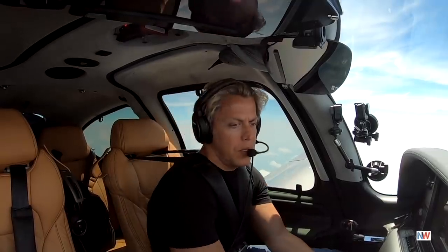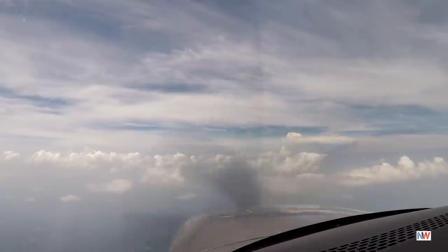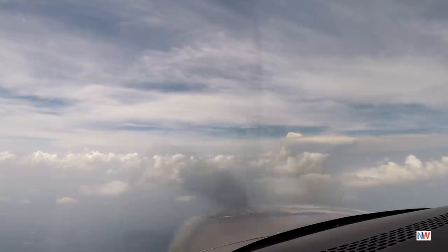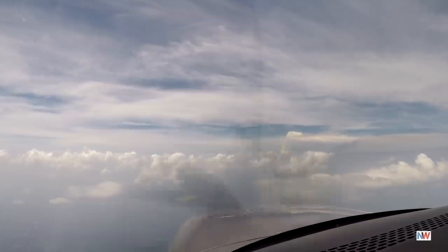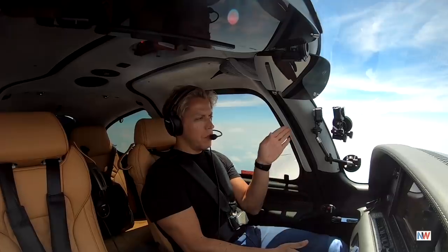All right, it's time to pick up the ATIS into Asheville. Asheville Regional Airport, ATIS information India, 1815 Zulu. Wind 330 at 9, visibility 10. Few clouds at 4,300, 6,000 scattered. We do have information India. They're using runway 35. The wind is coming from the northwest.